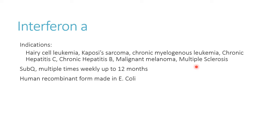And again, you're going to find that these have to be injectables because they're going to be proteins, so you cannot take those orally. A lot of these tend to be made in recombinant form. So again, it's trying to mimic that natural interferon that we produce. We're going to be producing these in different sources. In this case, we actually have E. coli we've modified to help us produce that.